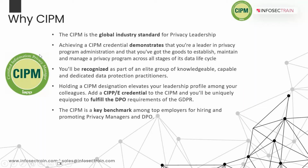So that is why this certification has a lot of weightage. If you are thinking of upskilling yourself or you want to enter into the data privacy zone, this certification is definitely going to help you in terms of pushing your profile into a positive selection criteria.